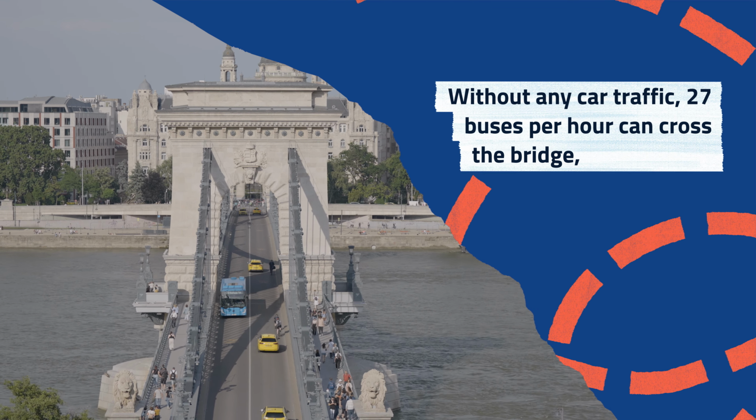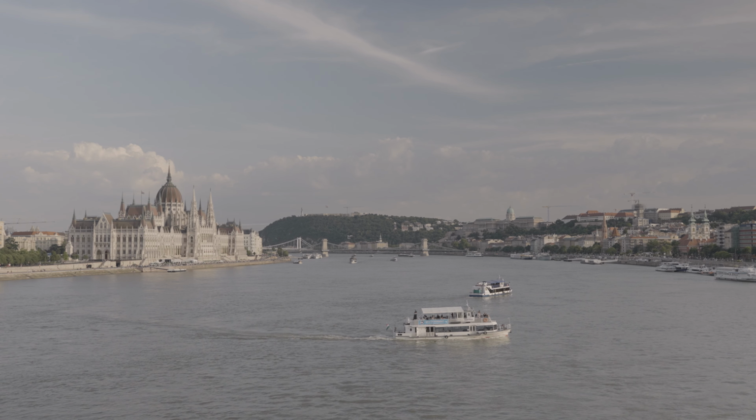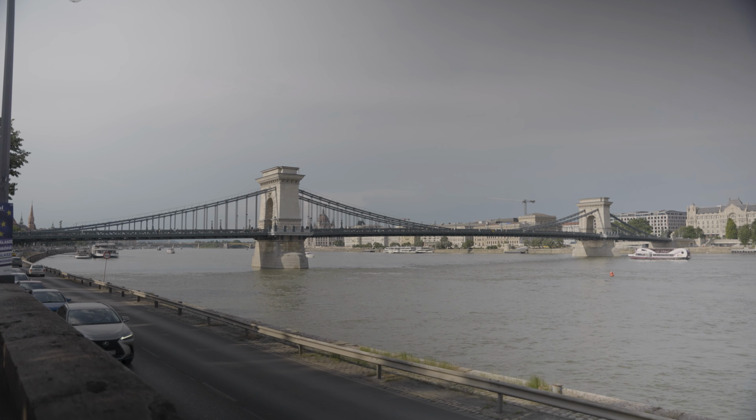Also, before that, there was not really an opportunity for the cyclists to go through the Chain Bridge on the pavement where the cars were going. It is a really tight bridge. And because of that, it was really dangerous, and cyclists were using the sidewalks. It was really hard to go through the bridge as a pedestrian.